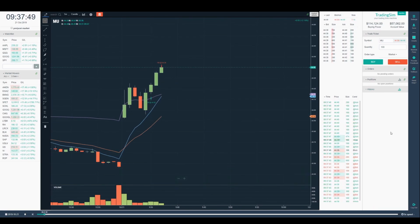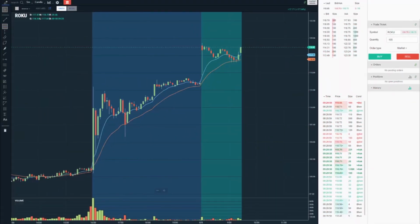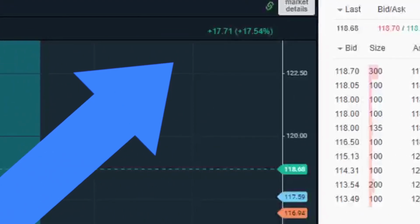Without further ado, let's jump right into the trading lesson. We are looking at the pre-market action of ROKU. The stock is up over 17% from the previous day close.